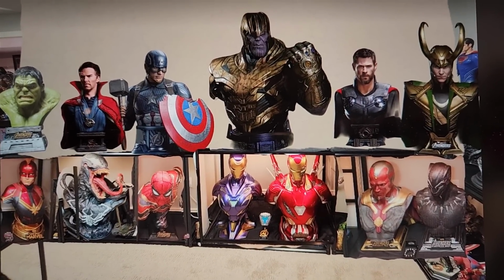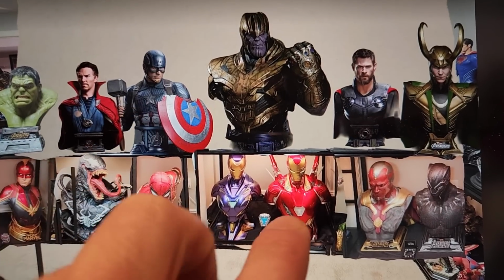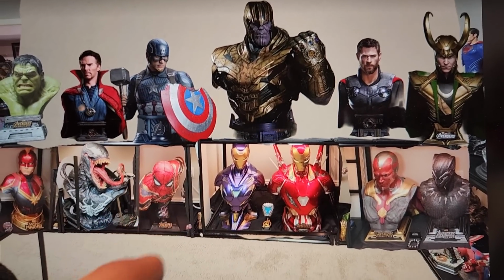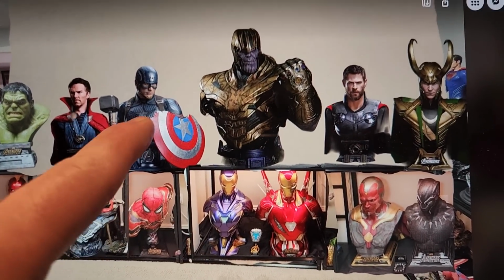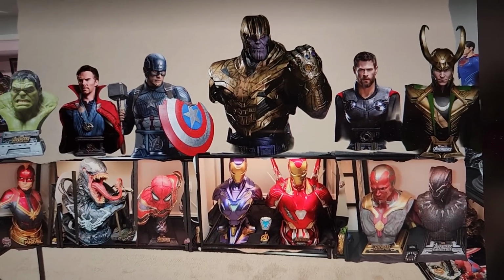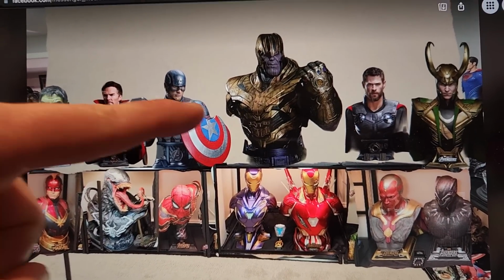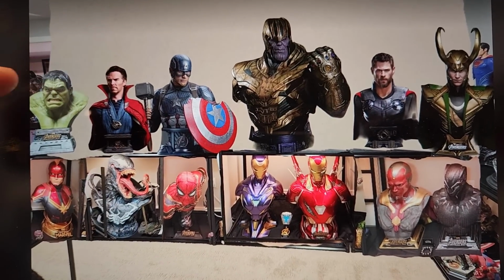Boom. Check that out. That is incredibly sick. Like I said, the only thing I'd do is I'd switch these two, although that's not bad as well. But in essence, the Trinity surrounding Thanos, Doctor Strange next to Cap and Hulk, which is the smallest one. So it's like going from high to lower and lower.